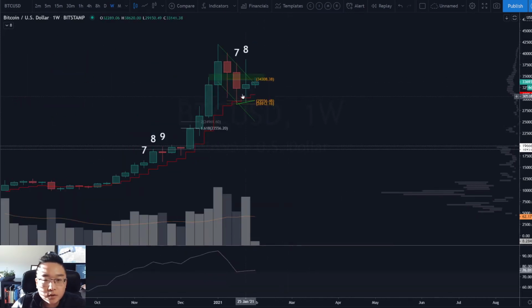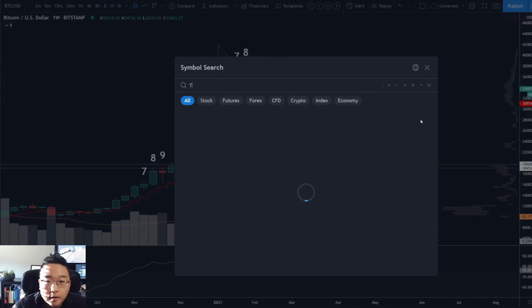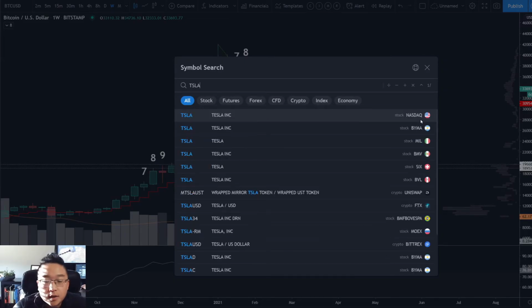So if you're in there for the long term, use the weekly 8 as your guide. All right, that's it for the market. Let's get into hottest tickers.